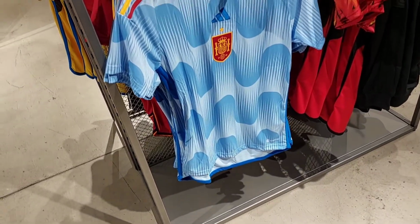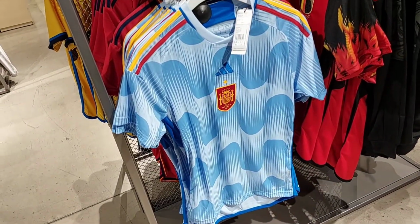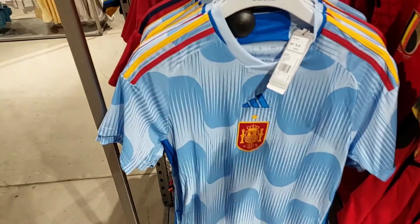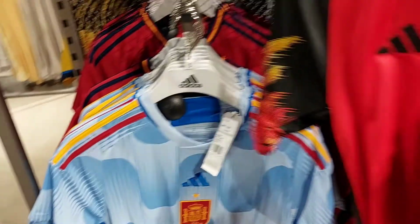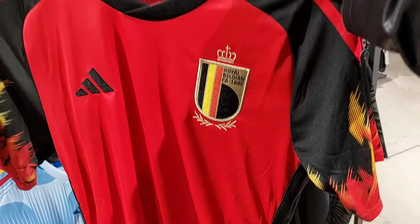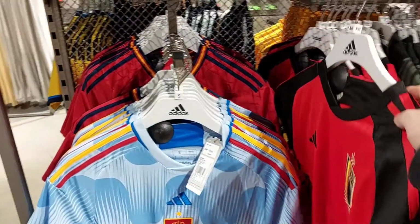So then I moved out of the football shop. I went in the Adidas store. This is the new Spain away shirt. So I did take a few videos of some shirts that I do like that's coming out for the World Cup. And that was the Belgian one. I just took a picture of that because it was there. I prefer the Spain one though. That Spain away shirt does look quite smart.